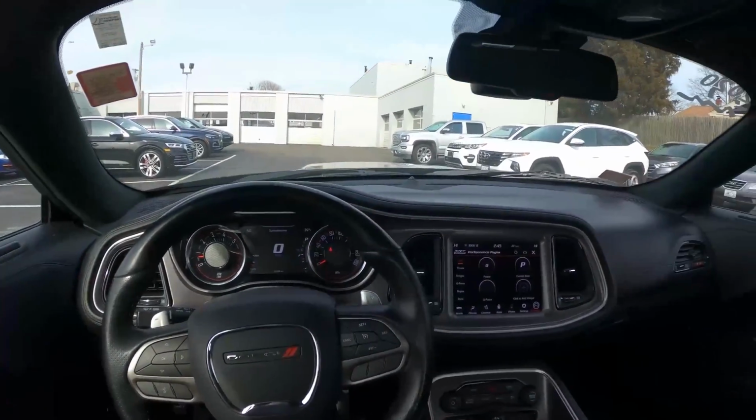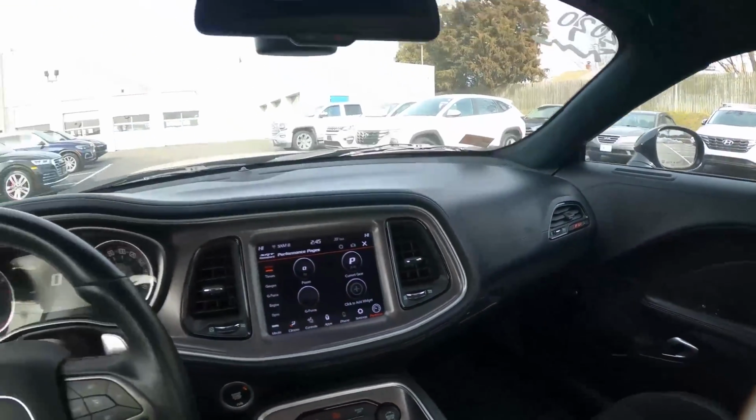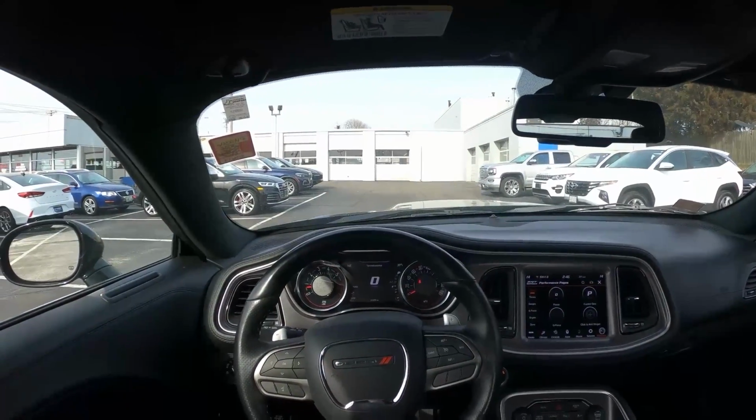Inside of here, you do get an Alpine audio system, and that is a very nice system in here. So great bass, minimal distortion, sounds great. And let's take a look in the back seats.